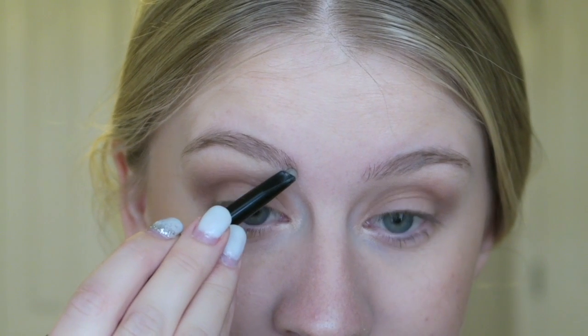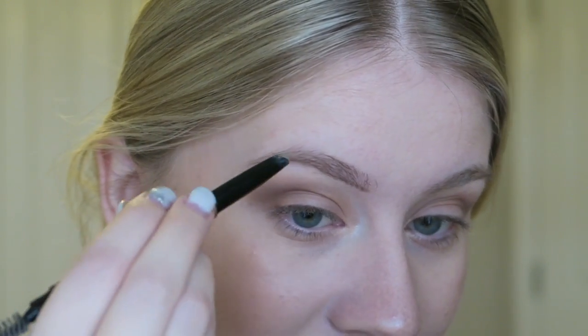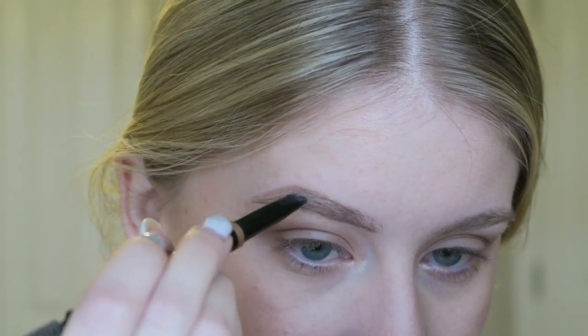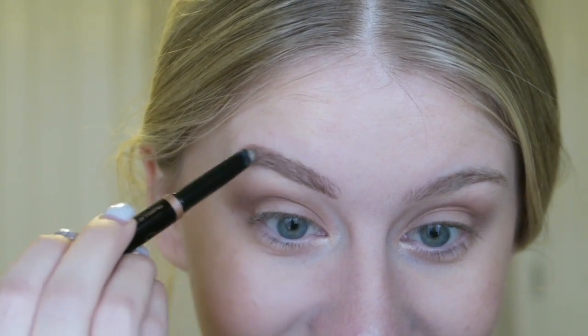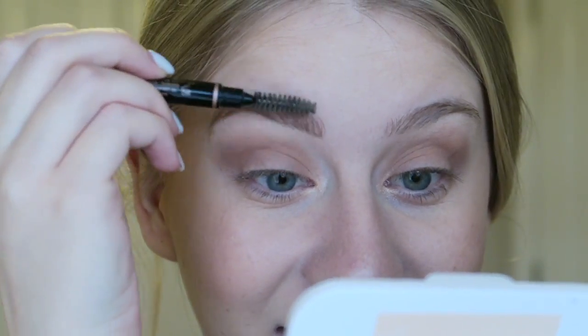Like that. And then I just start at the bottom and draw a line. And then I go up to this top portion and draw in where it's super sparse up there. And then just fill in, not super much, but just a little bit. And I try to make it look like there's hairs, hopefully. So that's all the filling in I do. And then I go in and blend it like crazy because I want it to look as natural as possible.